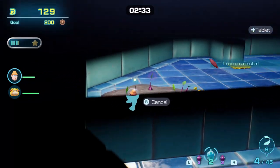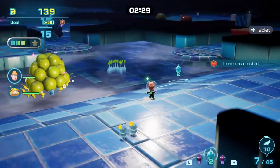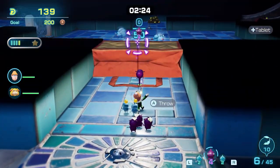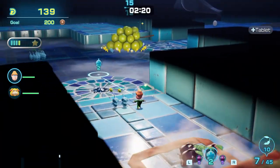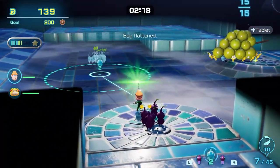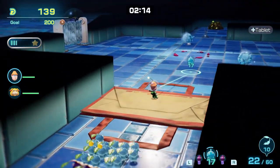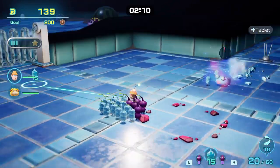This room is clear. Yeah, so I can summon the Ice Pikmin and basically have more resources. I just have to wait for this to be done. And while I do that, we will 50, perfect. I actually have that exact amount. And whistle. Come on, guys. Good job. Die.